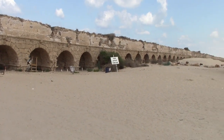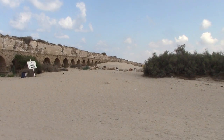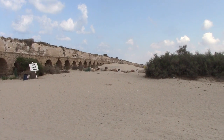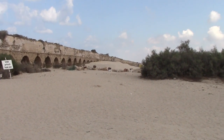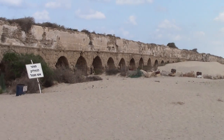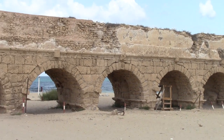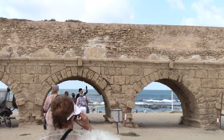Now this is the Roman aqueduct in Caesarea. It goes on and on and on. It was developed to provide the water to Caesarea.